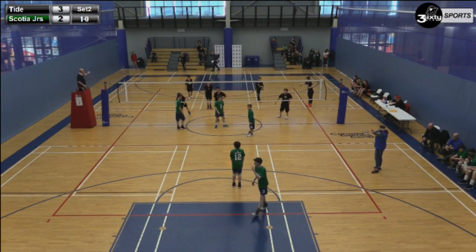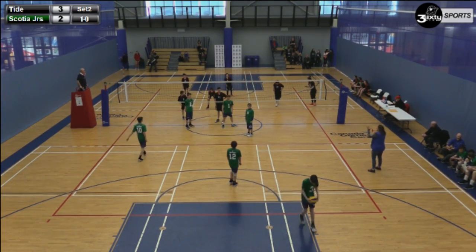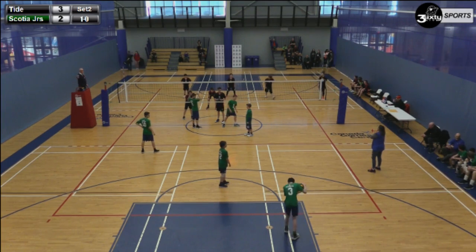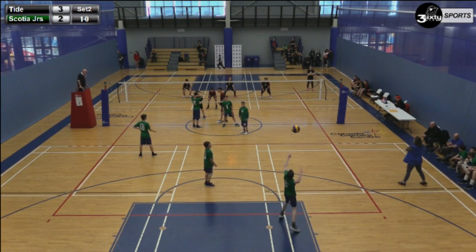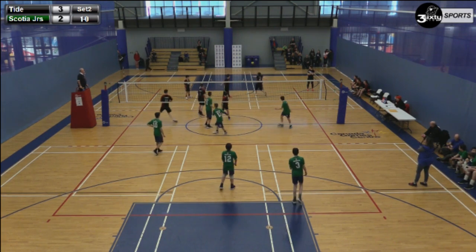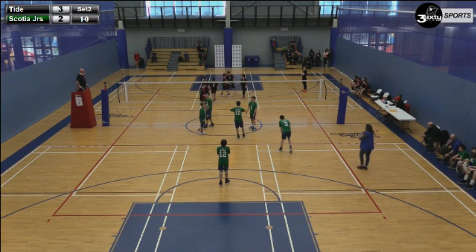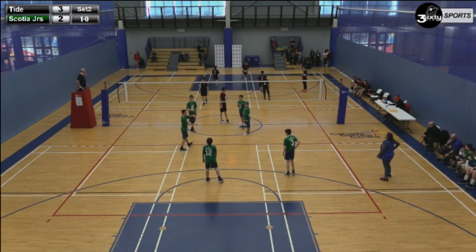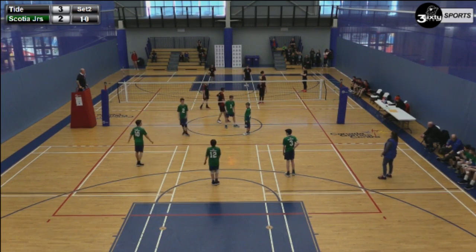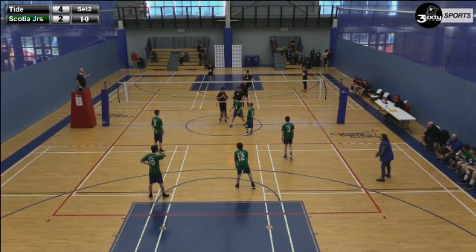And heading back to serve here now, number 3. Once again, Jack Kersey. And that is a big serve. That one landing out of bounds. A little swing and the miss there from the passer, but definitely worth it as it did land out of bounds. Point tied. Back on the line, number two, Travis McAndrew.